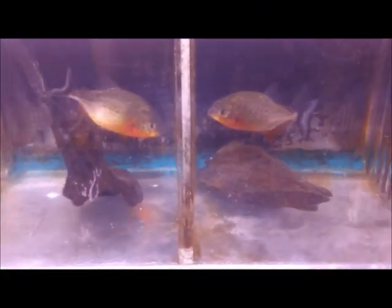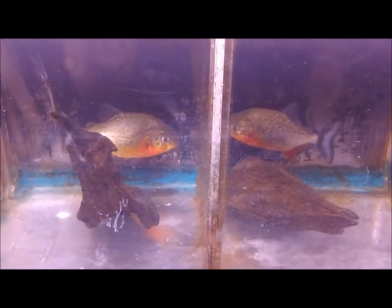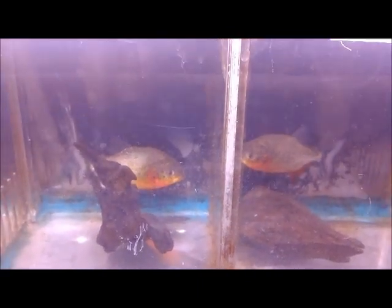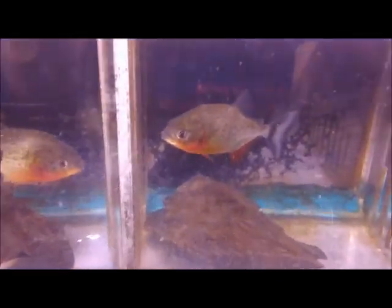Right there we have red-bellied piranhas. These are actually endemic to the Amazon, as most of you know. In the state of New Jersey, we can have piranhas. In the state of New York and Connecticut, of course, we know that you cannot sell piranhas. Moving across, oh, check this out.